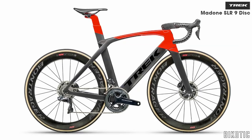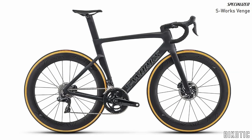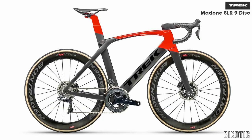So there you have it. 4 new Aero bikes in 1 week. The Madone SLR, the BMC Timemachine Road 01, the Venge 2019 from S-Works, and the System 6. And out of all of them, it's probably the System 6 that had the most media coverage, I think. But I'm actually gonna say that I like the Trek, and that's unusual for me to say that. So there you go, all you Trek fans out there.